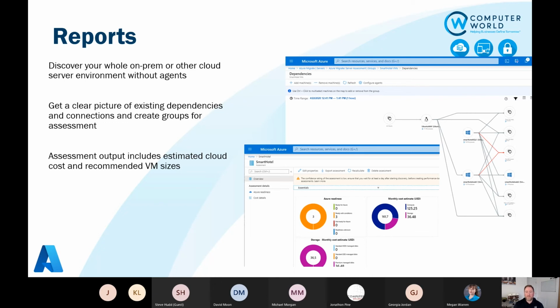So it helps you get that clear picture of what the environment needs to look like once you move it to the cloud. And like I said earlier, it gives you estimated costs. Again, these are estimated as well, and some recommendations on VM sizes if you're looking to do lift and shift.